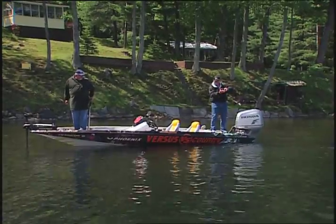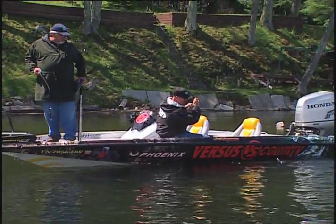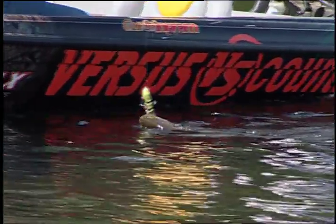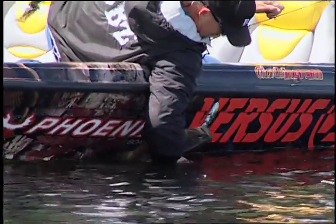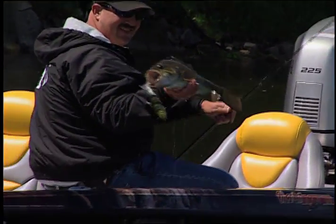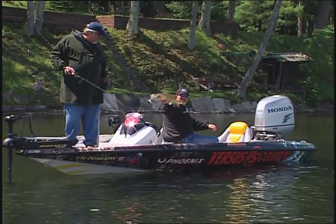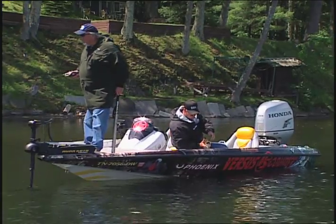Look at the size of this, Charlie. That's a good one. Oh, that is a pig. That's a big fish. God, they're so pretty in this clear water. You ever going to land him? You're going to play with him all day. Well, I don't want to lose him. Yeah, you ain't going to lose him. Got him on those big two-aught hooks. Look at the size of that smallmouth. Look at that thing, Charlie. That's huge, buddy. I'm telling you, that's a giant. I think they like that 6-inch perch color.